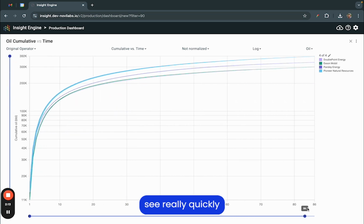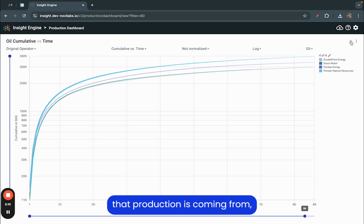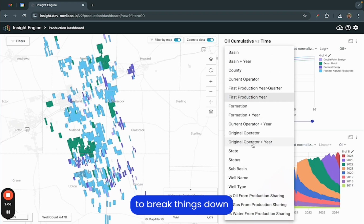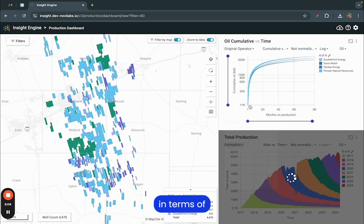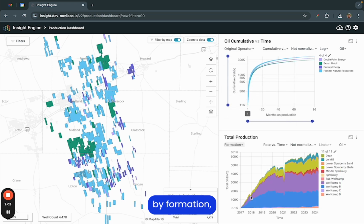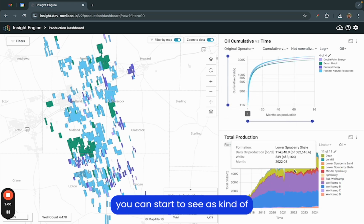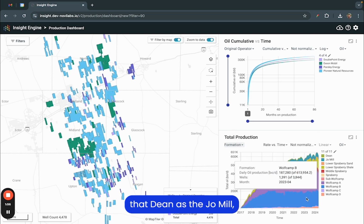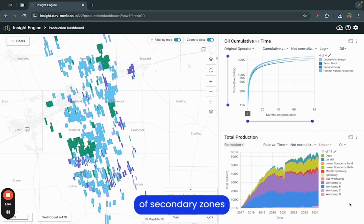I've been able to see really quickly not only where that production is coming from, but now I can start to break things down by formation. You can start to see as the Dean, the Joe Mill, and some of those secondary zones have come on and started contributing.